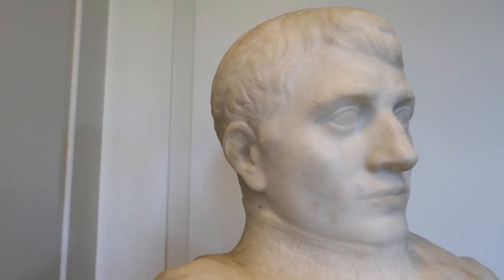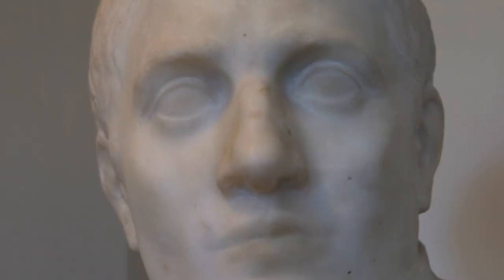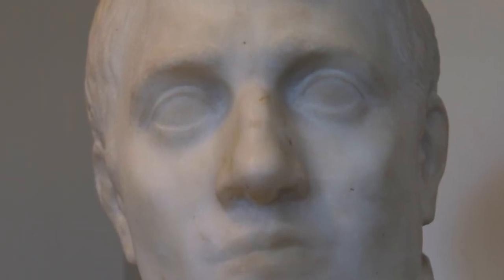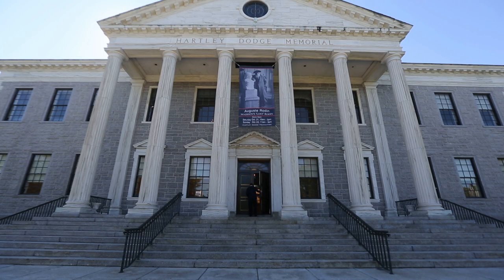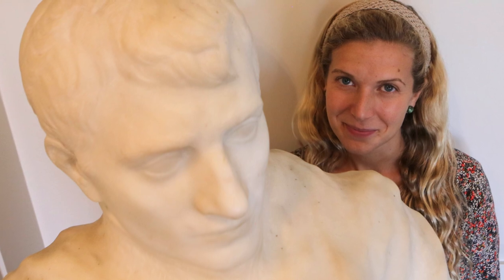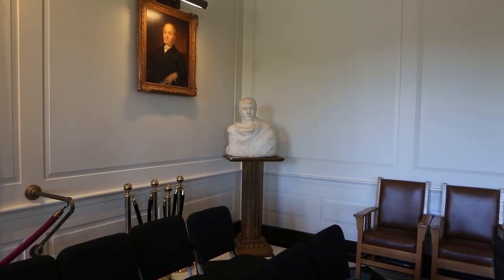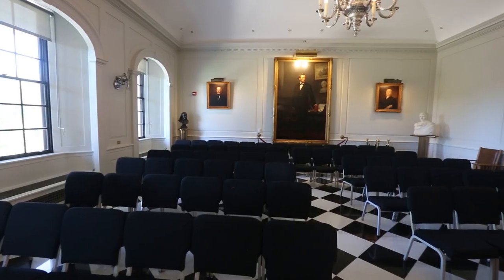What was once lost, Auguste Rodin's bust of Napoleon, has now been found in the most unlikely of places, right here in Madison Borough Hall. Responsible for its discovery, Drew University graduate student Mallory Mortellaro. She was hired by the Hartley Dodge Foundation 2 years ago to catalog all the artwork in the building.